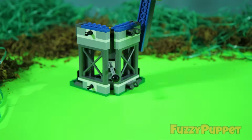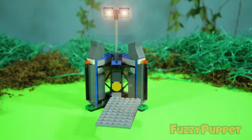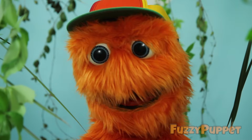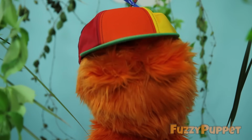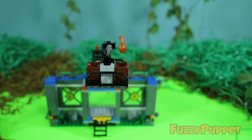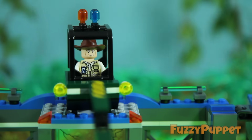So there's a lot of pieces in this one, but as you put it together, it's pretty fun! It's got this pushy thing, you can roll the Lego man in the protective ball. That's one big dinosaur.